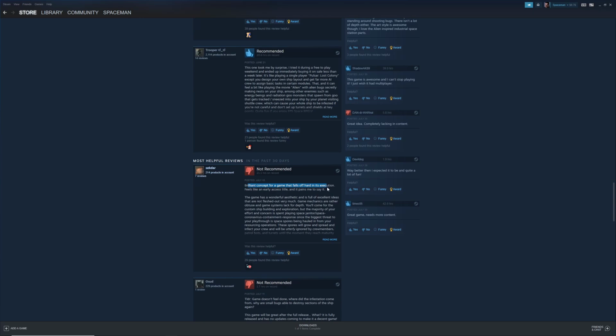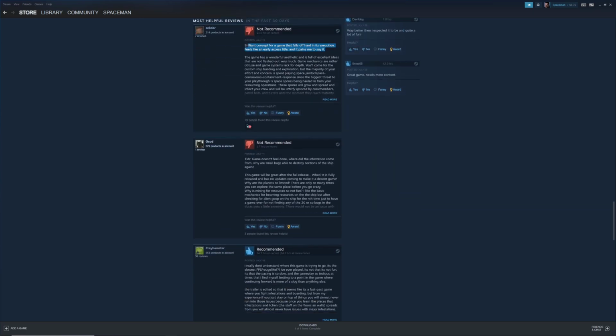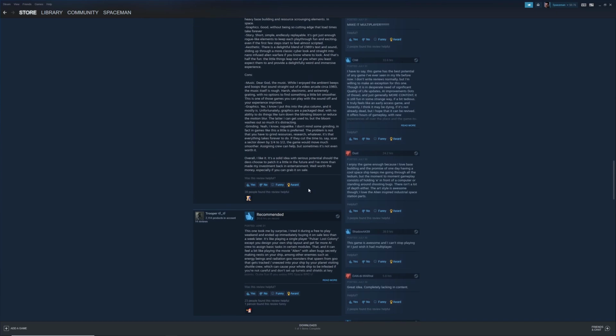Brilliant concept for a game that falls off hard in its execution. Feels like an early access title, and it pains me to say it. Game doesn't feel done. Where did the infestations come from? Why are small bugs able to destroy sections of the ship again? This game will be great after the full release. What? It is fully released and has no updates coming.